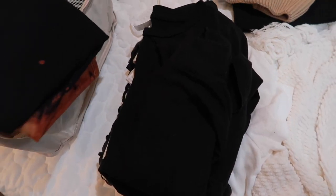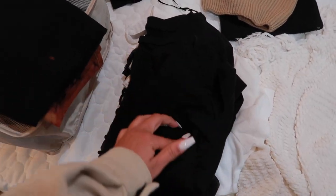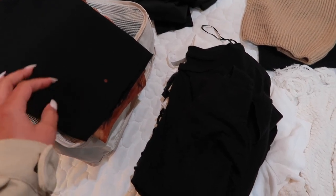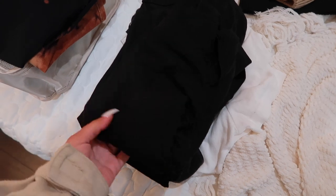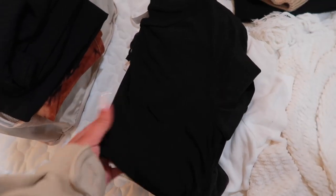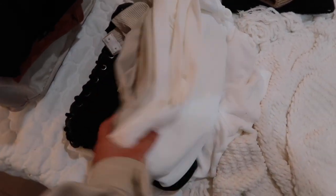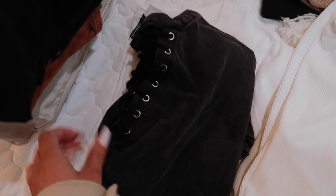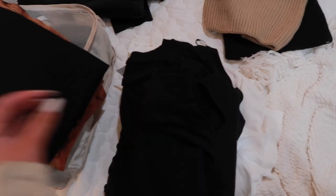I don't think I had enough tops. I think I had a total of like 5 and we're going to be there 5 days, not counting if we go out and stuff. So I added a long sleeve bodysuit, a plain black tee, and then this loose band tee looking top. So I added 3 more tops, probably overpacking.